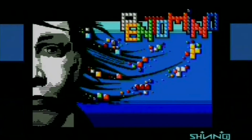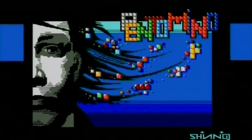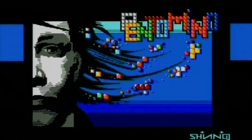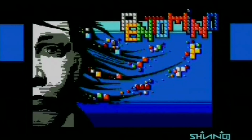Now let's come more up to date with a look at a modern program. This episode we're taking a look at Pentomino, a puzzle game with 464 puzzles to solve. Quite fitting really. And that sounds quite a lot, so there should be some good stuff in here to keep people occupied for quite some time. Also, check out that amazing music.